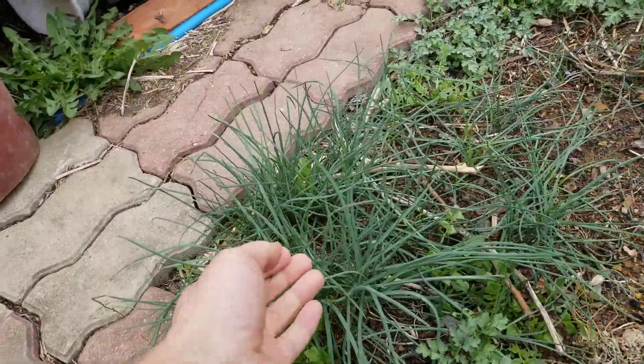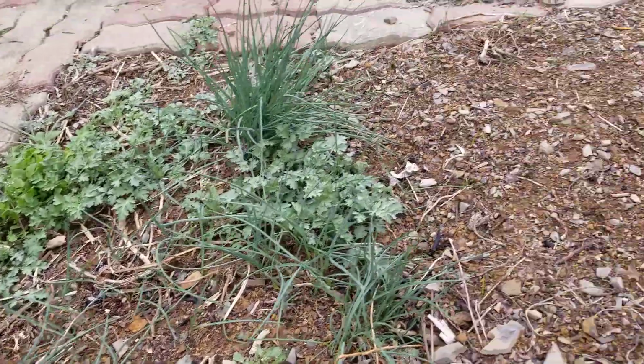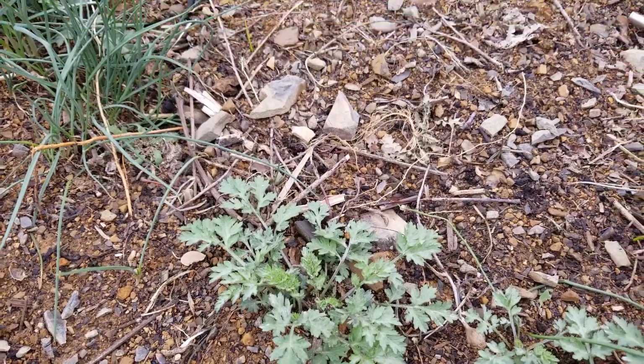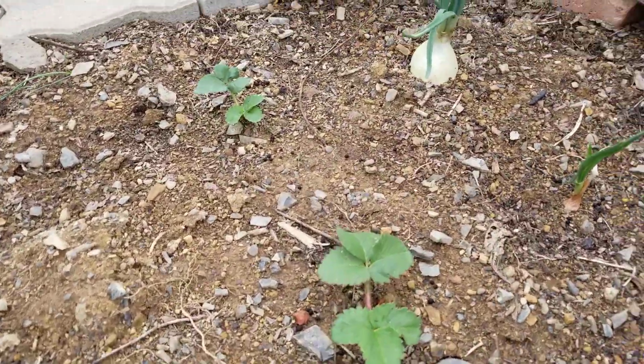And this is wild garlic chives. And wild mugwort. And I transplanted some strawberries here.